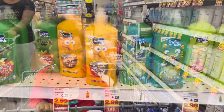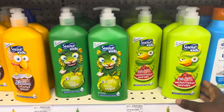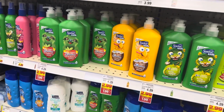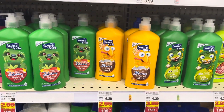Oh, no, that just came. Back to the deal, when you take a dollar off two, these are just going to be $1.49 each. I get this Watermelon Wonder for Duna, but it smells so good. And what kind you want for Tink? That Strawberry Blast. Gonna try that for her. All right, getting these for the babies.